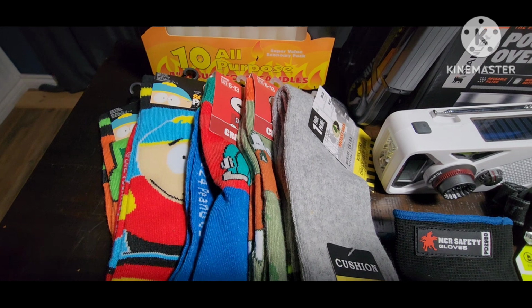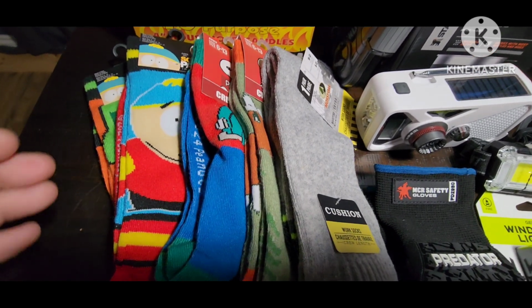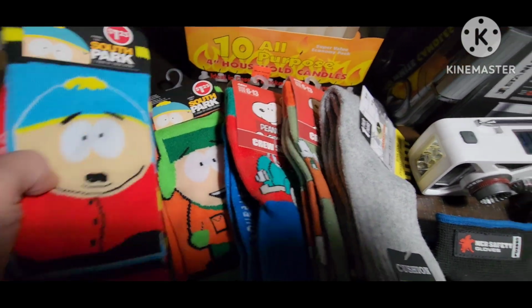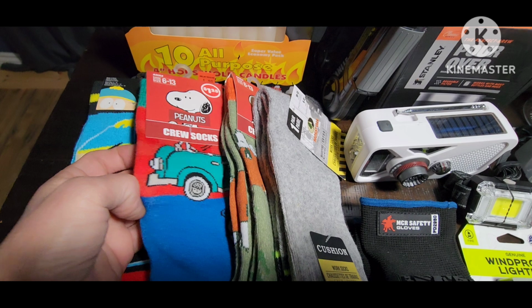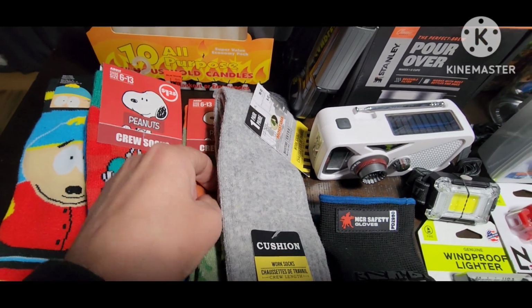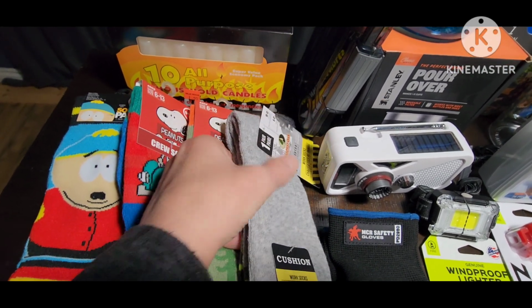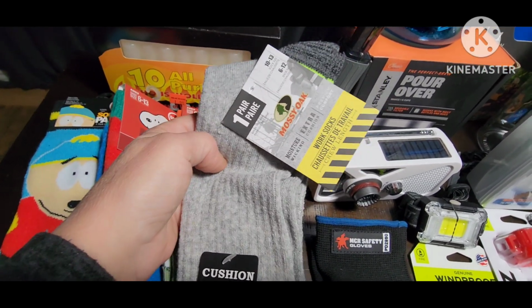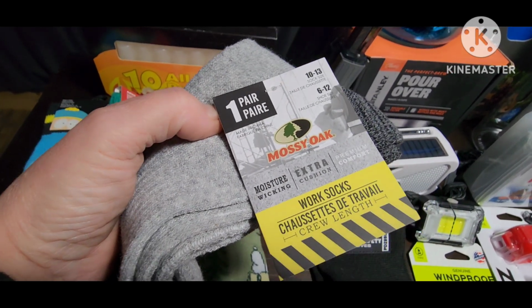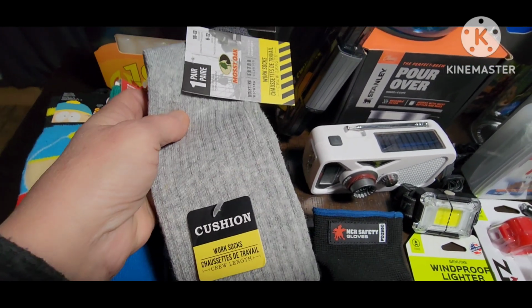Socks from the Dollar Tree store. They are getting better and better all the time. They have characters this year. They have South Park, $1.25, a couple different designs. They have Peanuts, $1.25, and they're actually really nice, good quality. I've bought them for the last few years and given them away in giveaways. Also, Mossy Oak socks. These are really good. They're moisture wicking with extra cushion. These are awesome for $1.25 a pair. And yes, I wear them myself.